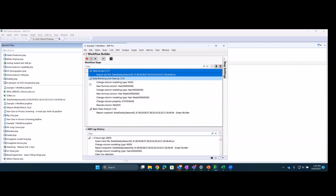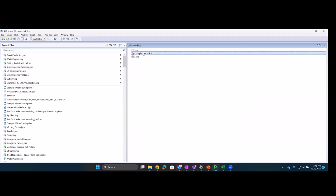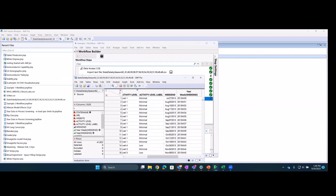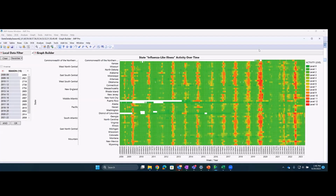So you can see the import text file. That was our first Excel file. Then we've got some of the year week things that we did, the changes that we made. We've got the recode here at the end with the regions that we created. And then we have our basic data analysis with the graph builder graph that we made. So as long as I have everything else closed here, I'm going to run this workflow. And it's going to do everything that we did before, and the table opened on my other screen. But now we have the exact same analysis that we had before that we manually created.